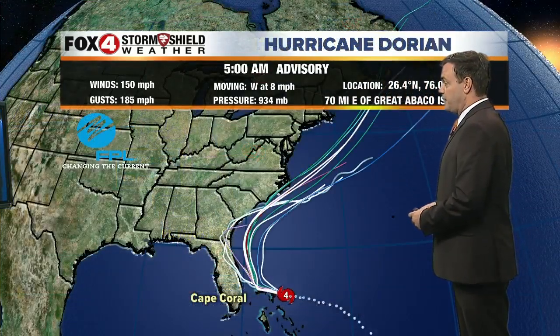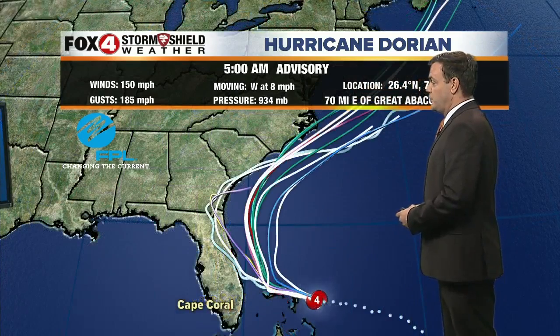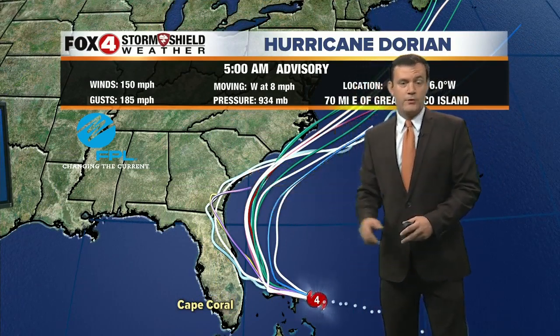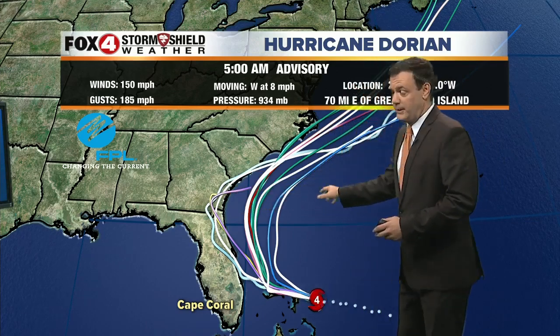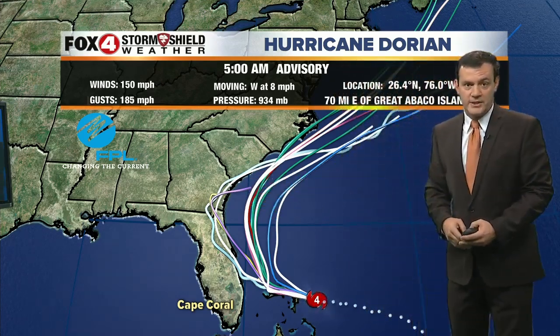So the spaghetti plots, most of them are in fact offshore, but there are a few, and I'll show you close up, that do impact central and northeastern Florida coast. So once again, this is what we'd seen over the past couple of days before the latest model plots moved this a little bit to the east. So we do still have a pretty wide area here that Dorian could take over the next several days.